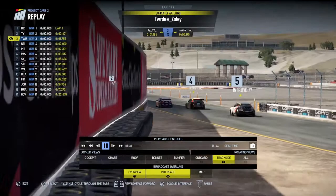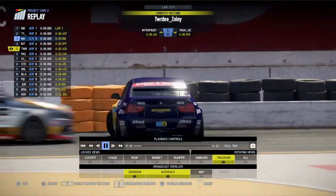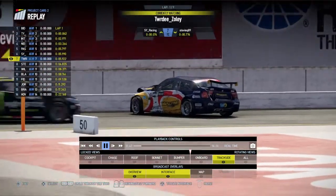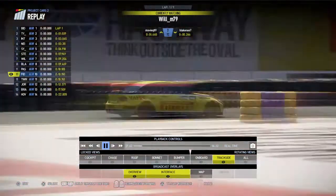He's rejoining. Neil Farmack will go up the inside here. Neil Farmack down the inside. Oh, there's contact, and Twerdy's in the wall. And Pash hits him. Oh, right up in the air they go. And here comes the others. Twerdy's got to stay out of the way now as all the rest of the cars come through. Pash is in the wall as well.